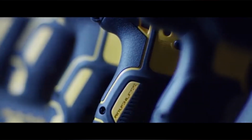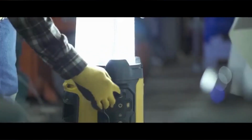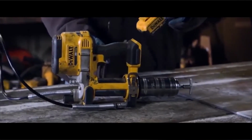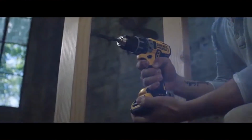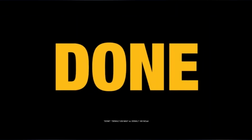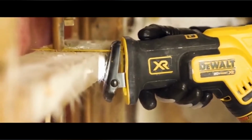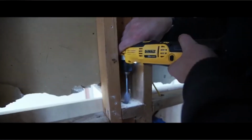The miter detent consists of 10 positive stops. It's made of stainless steel which guarantees durability and sturdiness. As far as the weight goes, it's decent. One cannot say it's a particularly lightweight piece of equipment, but it's not as heavy as one might expect. It stands somewhere in the middle with its 32 pounds of weight. The battery is 20 volts and provides around 180 cuts on average. The charging process is surprisingly quick and easy to handle.